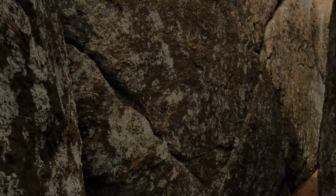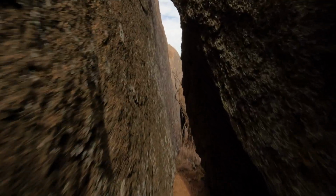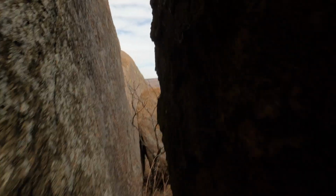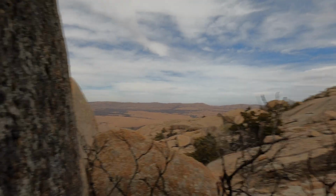Over here. Oh, it gets tight. Yeah, it gets really tight right here at the end. Well, I could probably go down, but we'll see if my rear will fit through here. Oh! I made it through there.